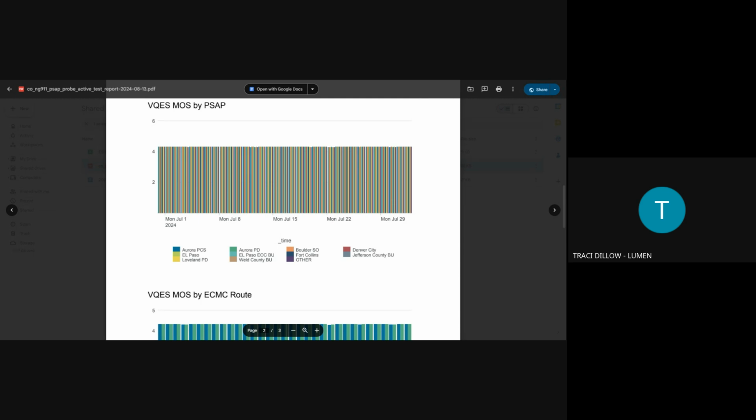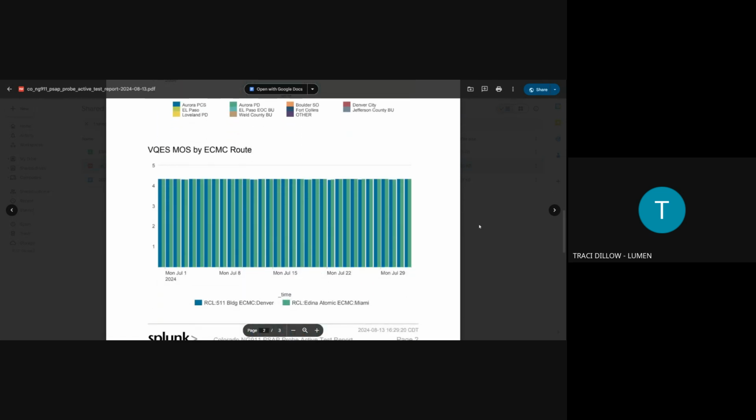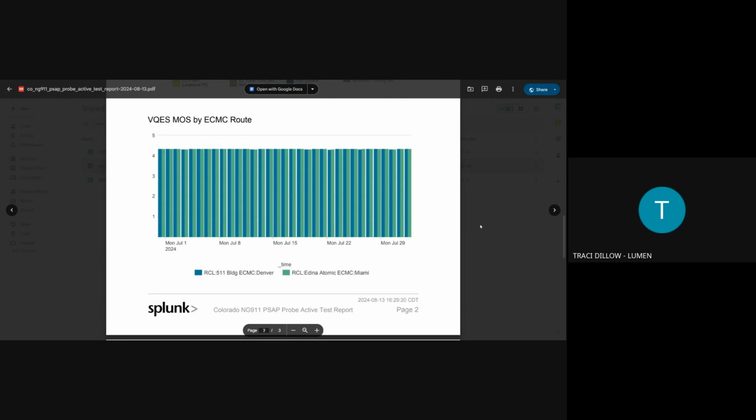The next graph is going to show the same information, this time by ECMC routes. Again, the higher the number, the better, 1 being bad. So excellent work on that one.